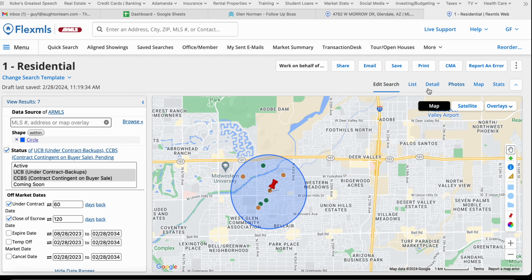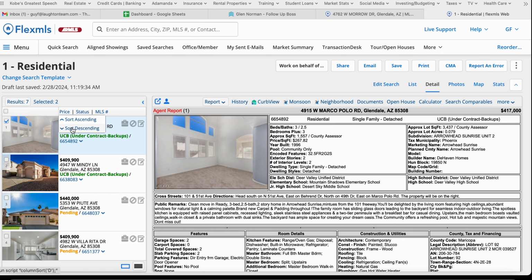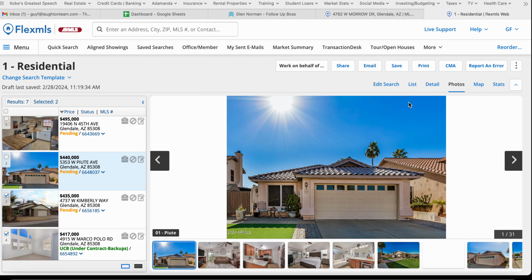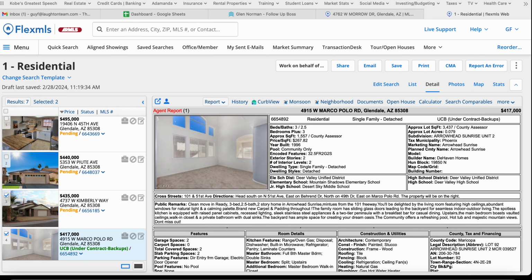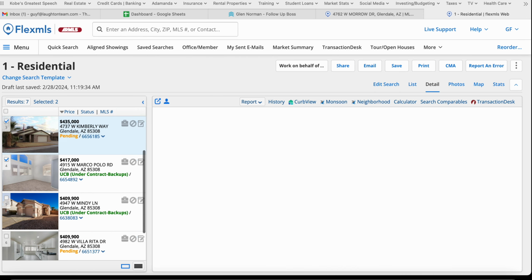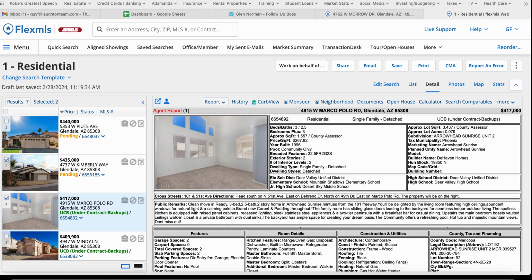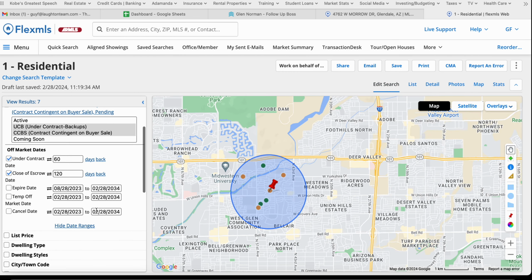So, to get things moving here, I probably want to go back to price descending. Okay, so 435. One story, don't love that. Here's a two story. I'm not even going to send him these one stories. So I'm just going to use these two in this case. I'm going to use this 435 and this 417 and go off of this right here. Probably select this 440.